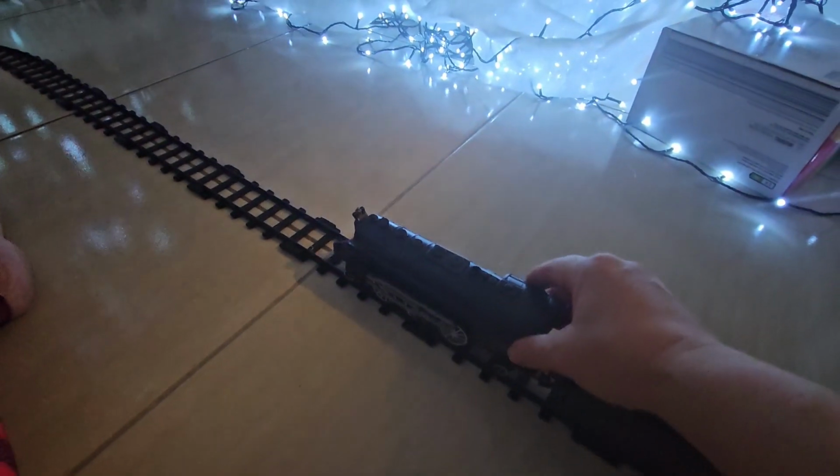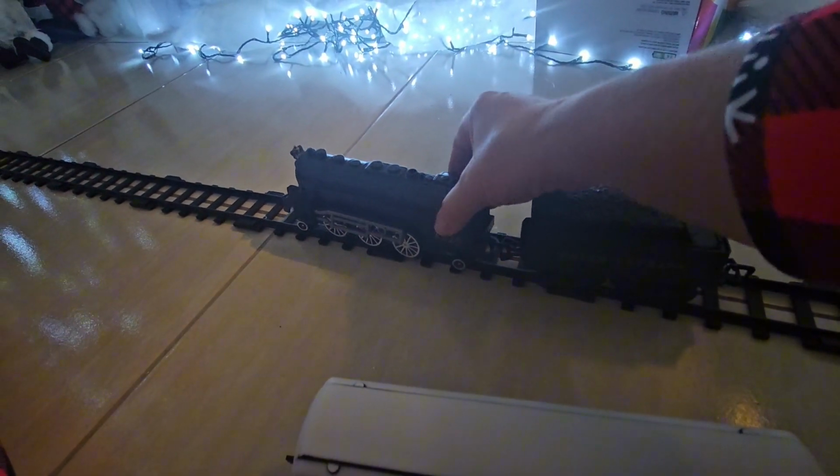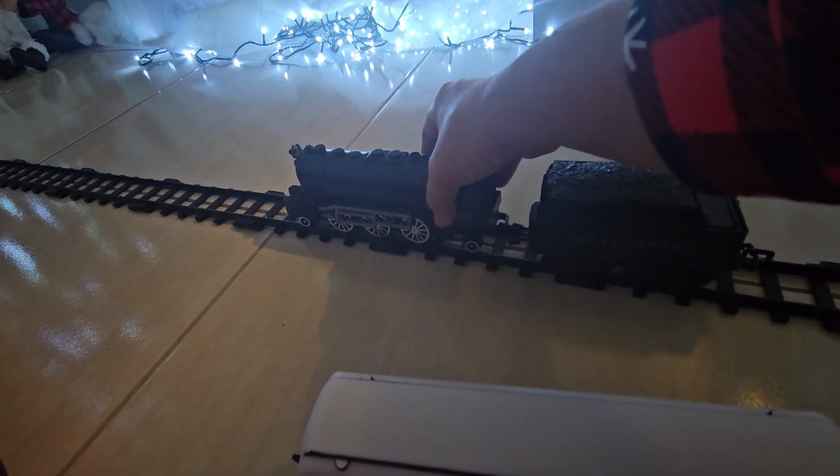So we're just putting the train on the track just to kind of see what it looks like. Make sure I've got it on properly.